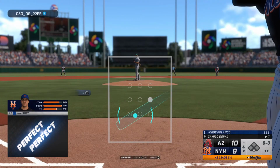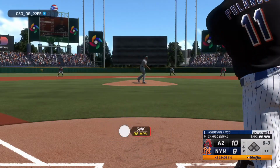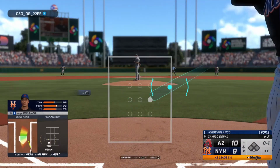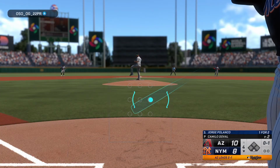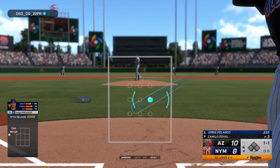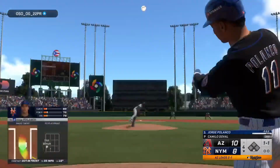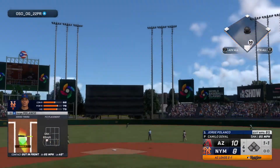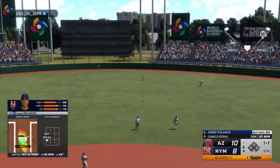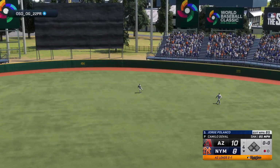Jorge Polanco now at the plate. 1 for 2. This one chopped on the ground, but foul. Part of the order coming through now, and with 1 home run already in this inning, they're definitely looking to do some more damage. Center field. Takes it in for the out.